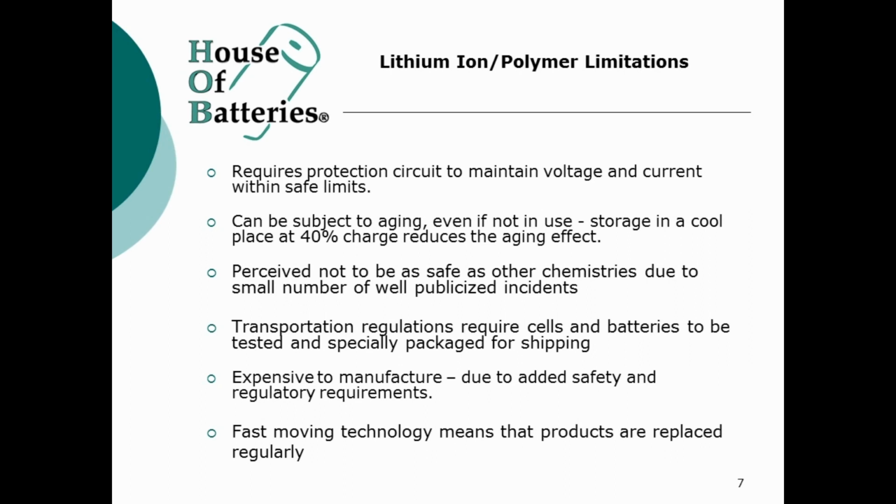As popular as lithium-ion and polymer cells and batteries are in today's electronic applications due to the number of advantages they offer, they do also have a number of limitations, which can sometimes make them not the best choice for an electronic application. A few of the limitations are the following. They do require protection circuitry, which adds to the complexity of the battery assembly and to the development time as well. They can be subject to aging when stored, and a chart that we'll have in a later slide will illustrate that graphically.